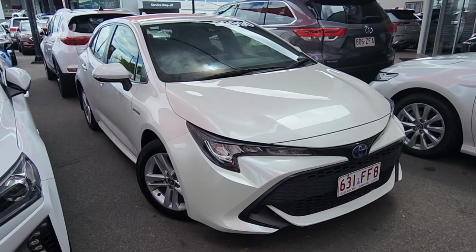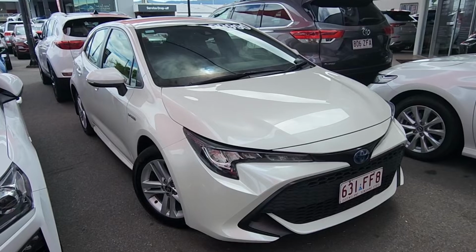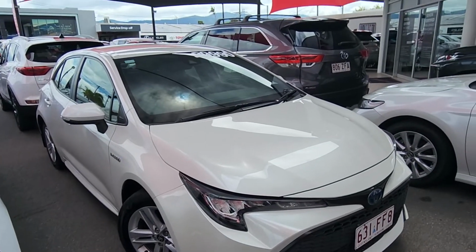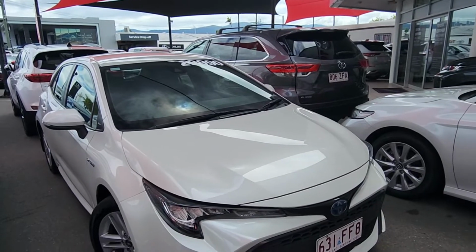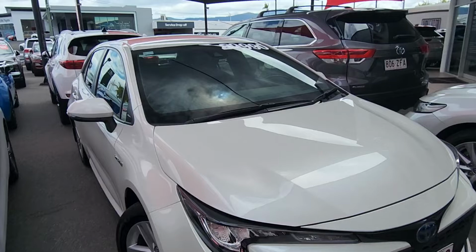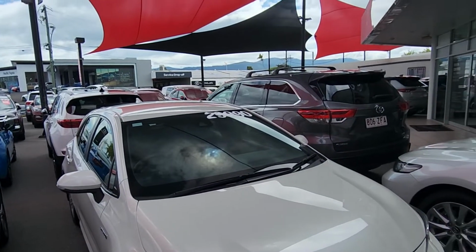Just doing a quick virtual tour as promised on our 2019 Toyota Corolla, the Ascent Sport Hybrid, sitting here in front of me. Was only $29,990, just been reduced now to only $28,490 drive away. So all your stamp duties, transfers, everything all included. I understand you are down south, but just a bit of an idea.